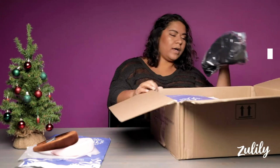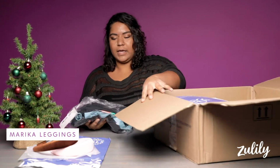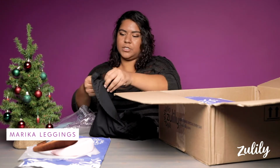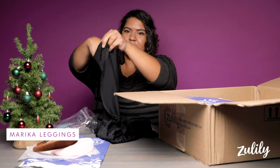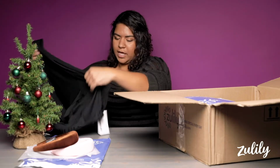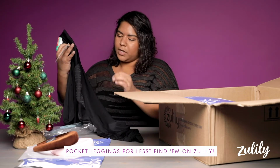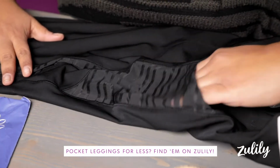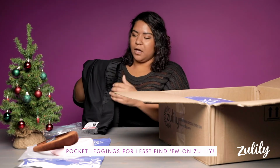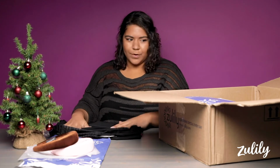In here, I got these MARIKA leggings because they have detail to them. It's like a mesh stripe situation going on. And then they also have a pocket on the side, which I've decided I'm not buying any more leggings that don't have pockets for working out, so you don't have to deal with holding your phone or anything like that. So I got those.